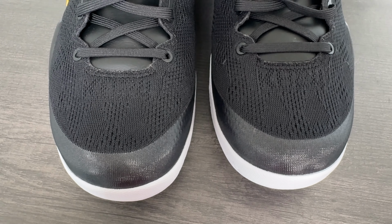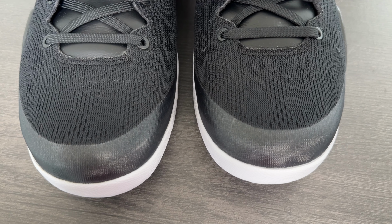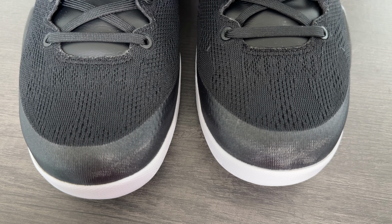But looking at the toe box here, we can see that it is engraved and it says KB24 right there. If you look really well, it's hard to really see it in this black mesh. If you guys look at the white pair or something similar to a white pair, you will be able to see it there. I don't know why that is, but on this pair, it is kind of hard to see, but I'll try to get my best shots of it so you guys can see it.